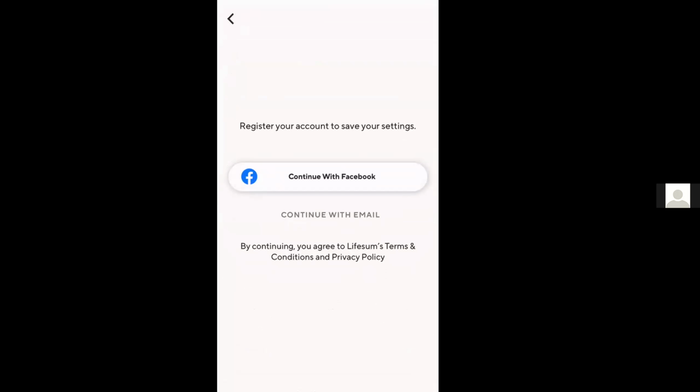I'm not going to continue with this, but continue with Facebook. Never link your Facebook account to any other apps. That can just get you in trouble. Just create a new account with an email and password. So that's what you would want to do here.